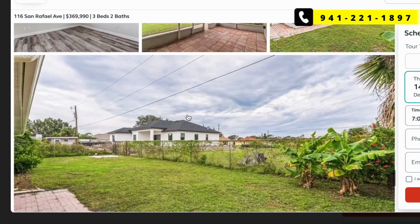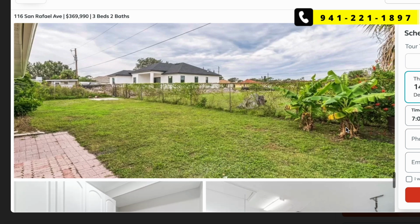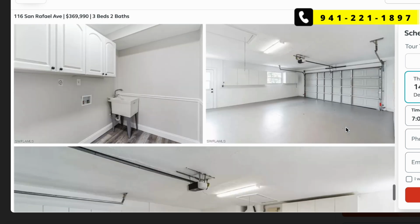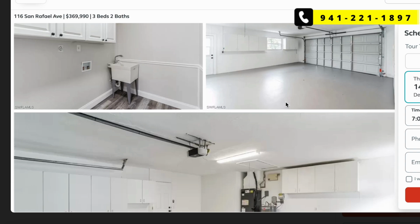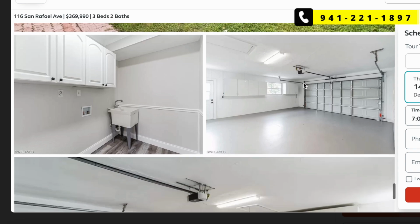It's a really nice home. Really good updates. Fenced in yard. Looks like some plantain or banana trees maybe? Or am I wrong on that? They look really little yet though. But nice that you got a pretty decent sized yard fenced in. Oh, I like the flooring in the garage. Utility sink in the garage. Oh yeah.